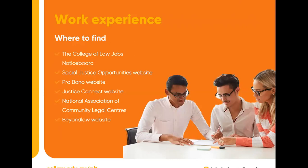So where to find work, if you're not working? Once you're a student with us, we've got a College of Law jobs notice board. That's a virtual notice board. There's heaps of links on our website as well. So there's a pro bono website, and obviously we're here at the Community Legal Centre, but there's other centres around if you're not in Rocky. So have a look on our website and click on the links.